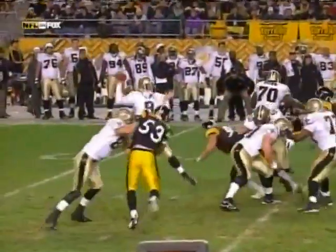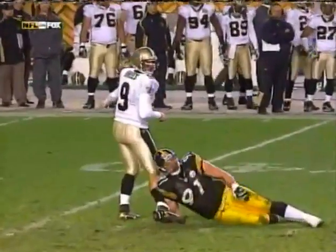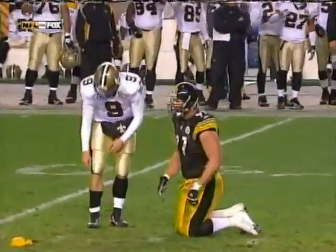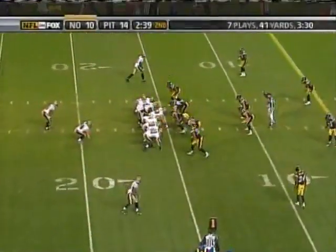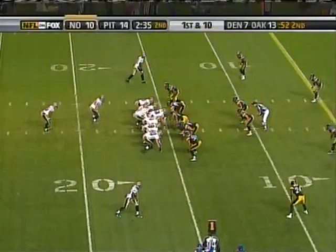But the penalty was on Aaron Smith for that. The low hit on Drew Brees, and I think Smith and Brees were both surprised to see the flag, as the ball's now at the 15. Yeah, surprised because it wasn't a more flagrant hit than what it was. The officials told to make the call. You may not like the rule, but the call was right.